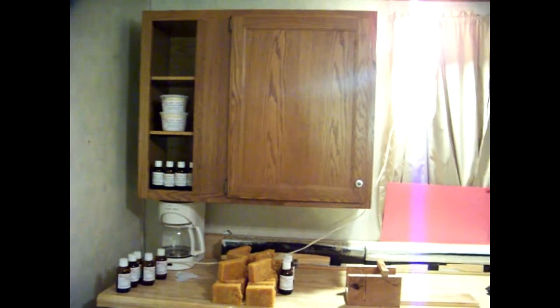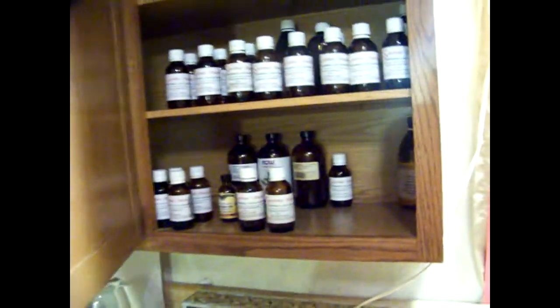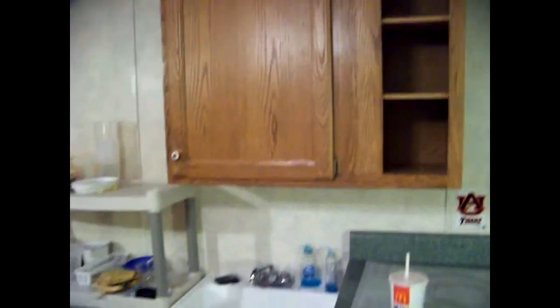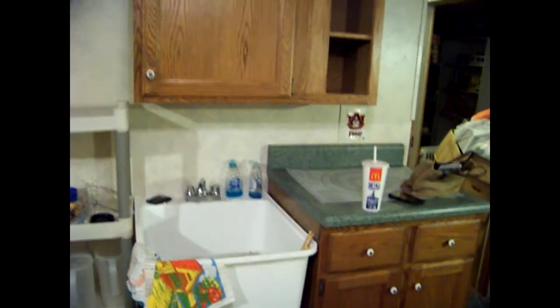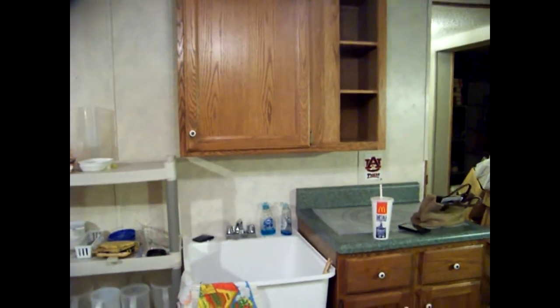Okay, everybody, I got my new cabinets up. And so I've got my cocoa butter sitting in the window. And I got my essential oils all put away. And I've got this one put up. I decided to put it over here at the sink. I haven't got anything in it yet, but I am so excited to have it on the wall.